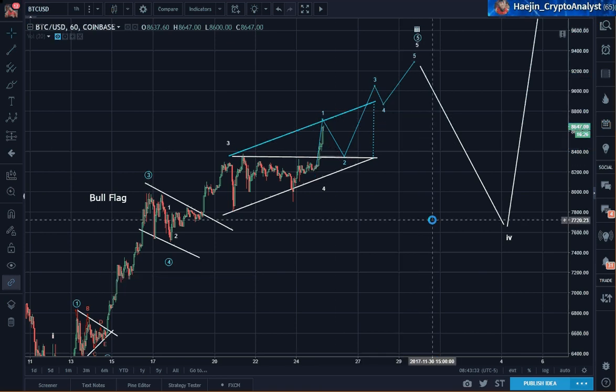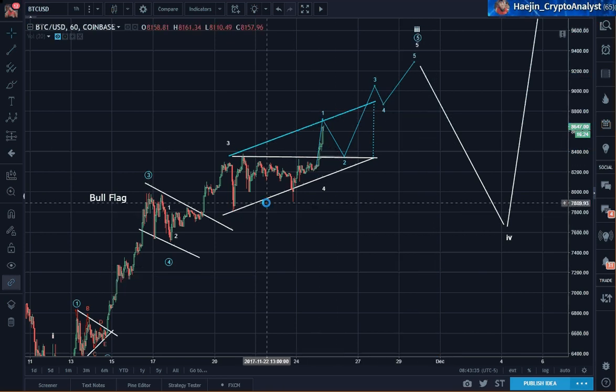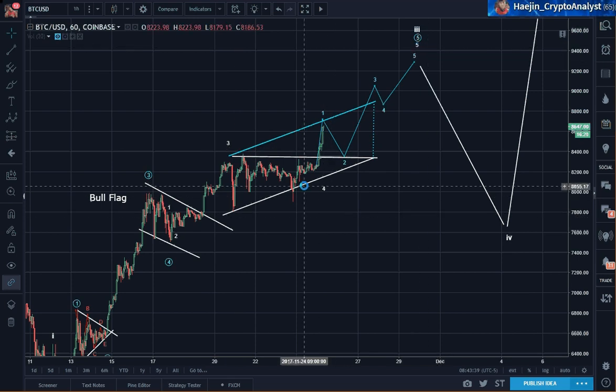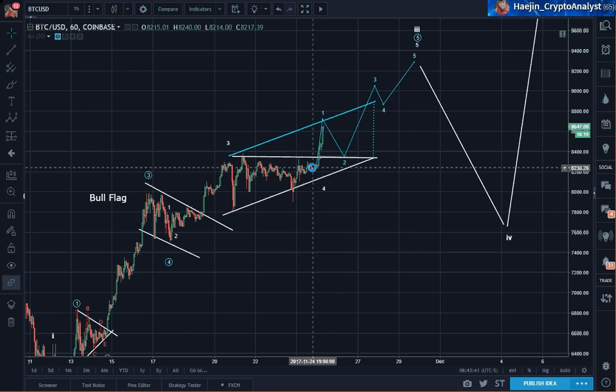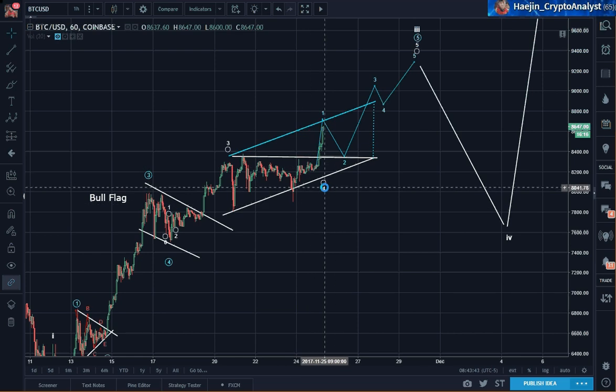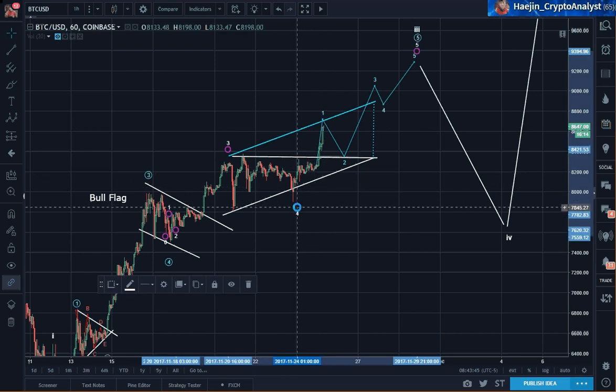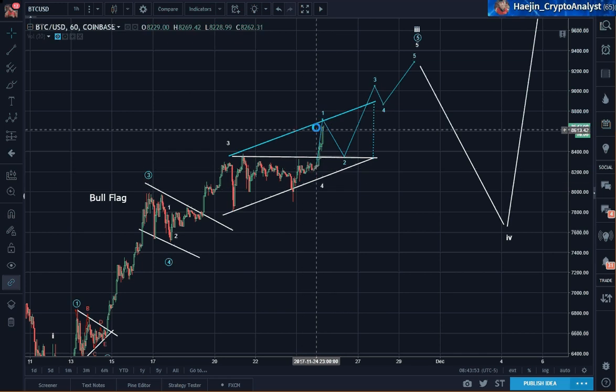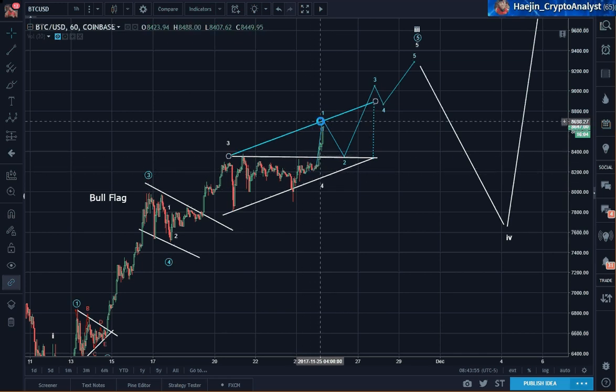Okay. So white 3, 4, and 5. We can say 4 was here or 4 was here. I'd rather have it here. So then we'll get 1, 2, 3, 4, 5.